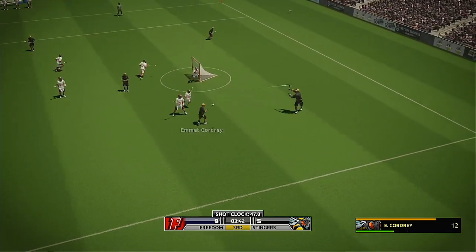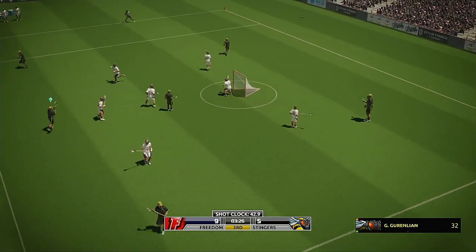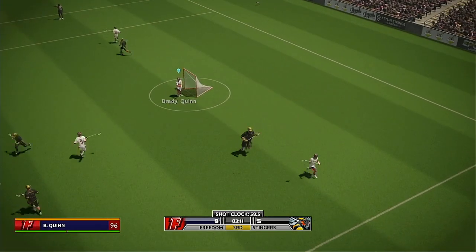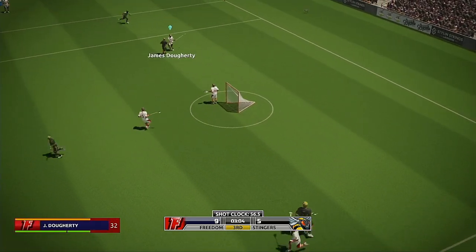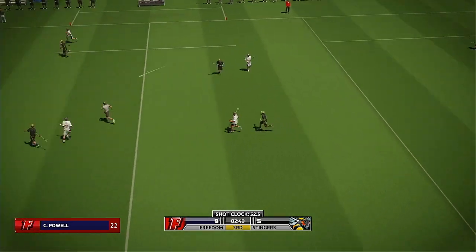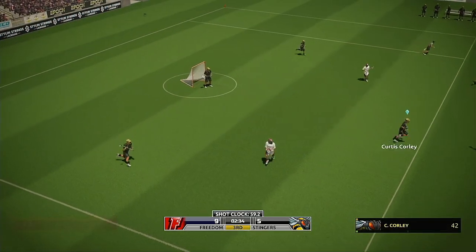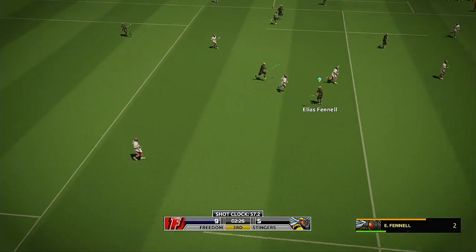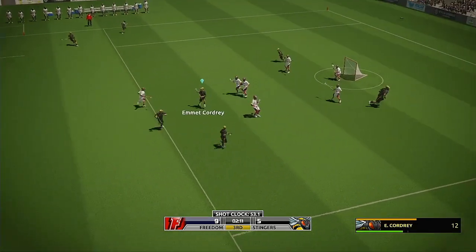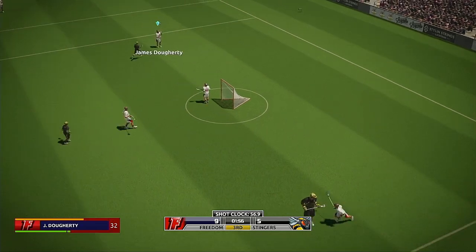Ball side left. Connolly. Ball top center. Ball top left. And a shot. Saved by the goalie. The away team get a chance now. And it's turned over. Ball 12 top center. With the shot. Saved by the goalie.